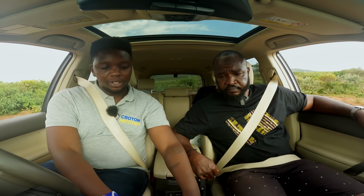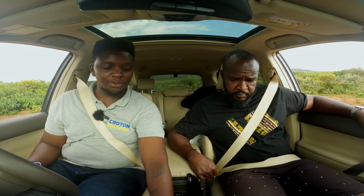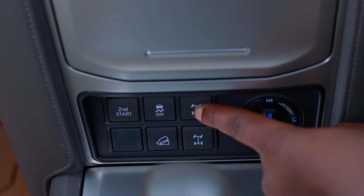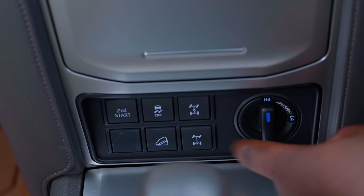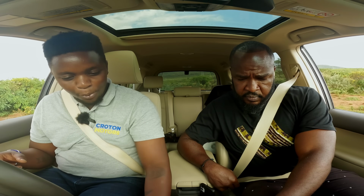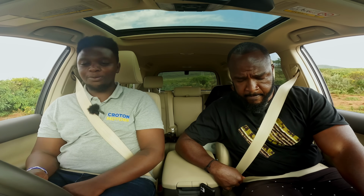And if you look down here, you'll notice that unlike the TX that only had the central locking diff, this being a high trim, it has both the central locking diff and the rear locking diff here. So these are proper off-road Prado. The TX that we reviewed is more of, well, it will go off-road, but it's not the intense off-road Prado. But this one is a more intense Prado because you can lock two diffs. So you can lock the center and the rear. So it's almost impossible for you to get stuck with this Prado.